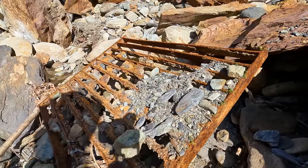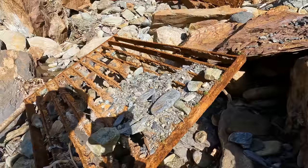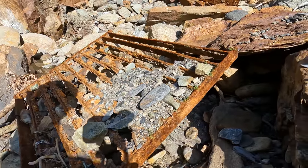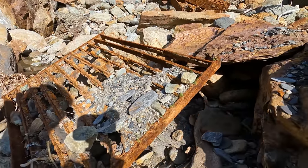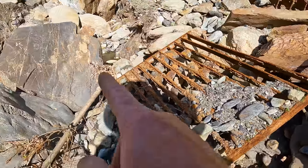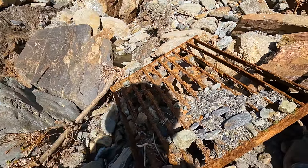Back in the fall when we were cleaning this out originally, I mentioned that this was left over from the old timers. Now, I'm not talking gold rush era old timers. There is artificial turf in here, so that's made in the 70s or something like that. I think that this sluice was probably left here sometime in the 80s. Those are the old timers I'm talking about.